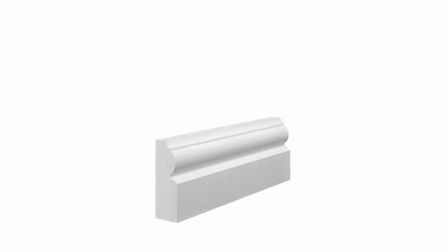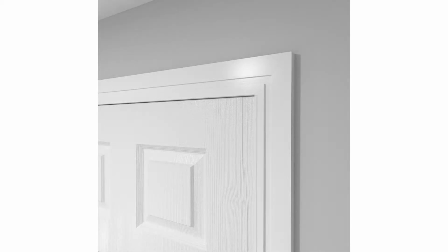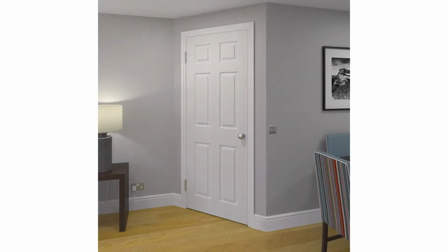Architraves have been in homes for the longest times, and most people don't even know what they are. Architraves are mainly seen as something to make the door frames and the door itself look much more appealing to the eye. While true, this is not the only reason why architrave exists.